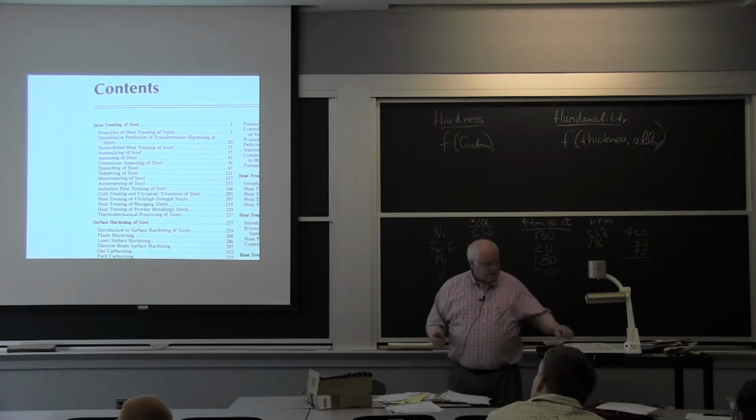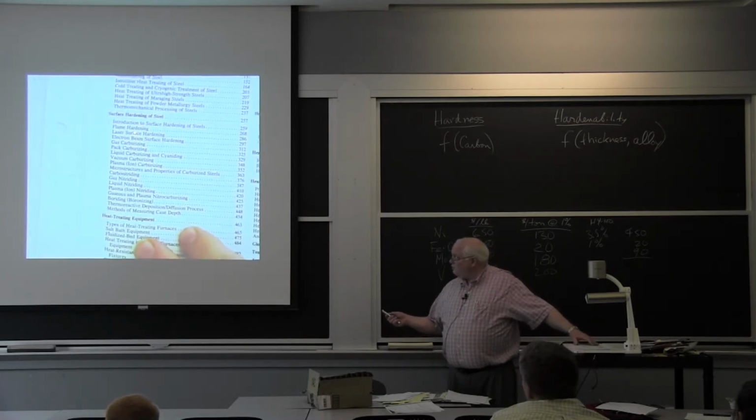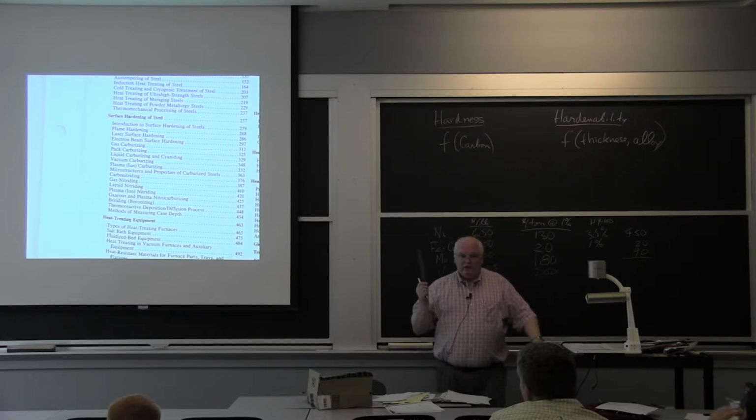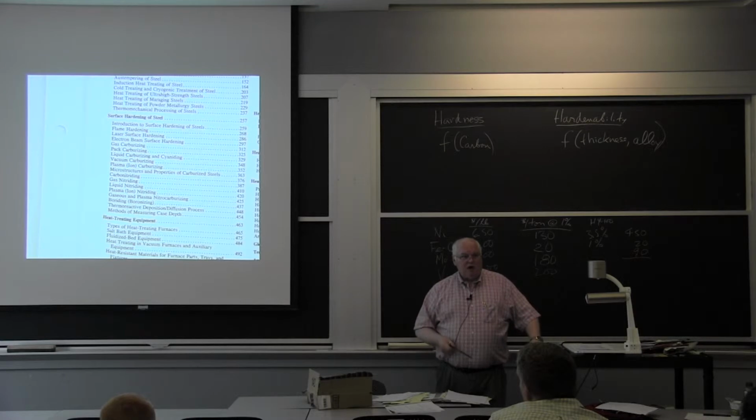This is the contents out of the ASM volume on heat treatment. Okay, we have bulk heat treatment, we have surface hardening, where we just heat treat the surface. These files are not heated all the way through. They harden the surface because you want the core to be nice and ductile. If this whole thing was as brittle as that top surface, you could hit it with a hammer and it would shatter, go right in your eye, and you'd have a lawsuit. In fact, people do that with hammers all the time. They put little shards of hammer in their eye. And it always goes to the eye.